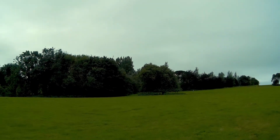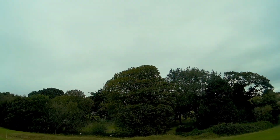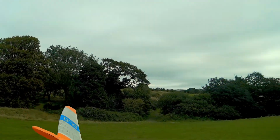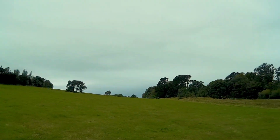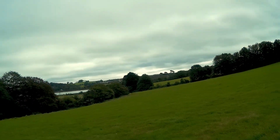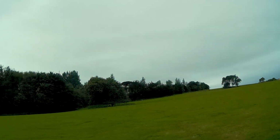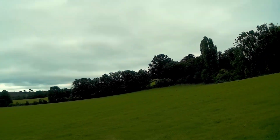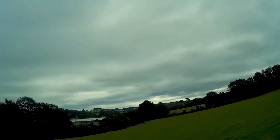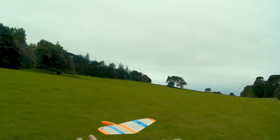So, what I've learnt today, even on a gloomy day like this, when it's calm, there's still some lift. And if you're lucky enough that the sun breaks out from behind a bit of cloud, because this is variable thickness cloud, there are points where you can actually see the sun behind a bit of hazy thin cloud, and that's still going to produce energy. So that's what I've learnt today.